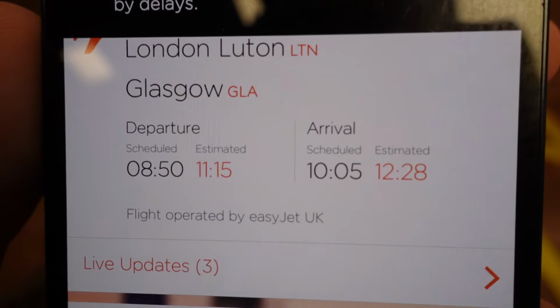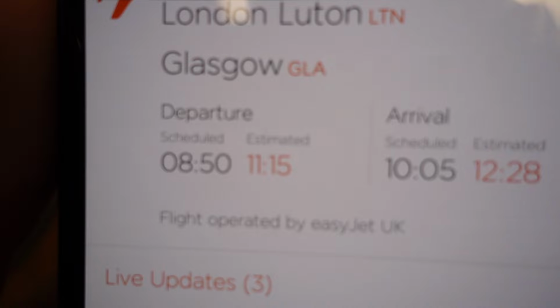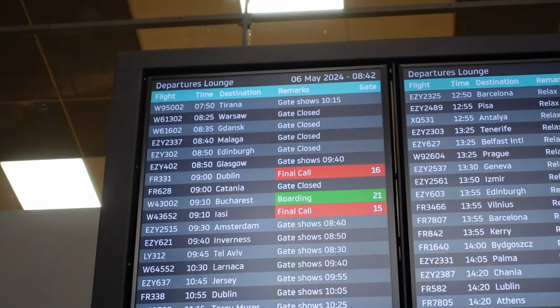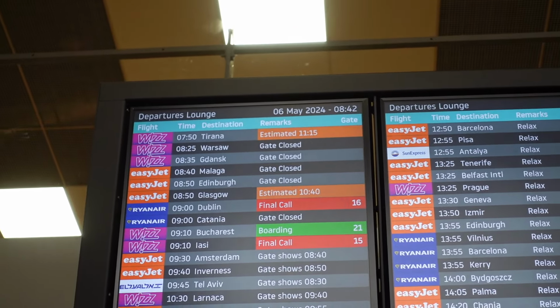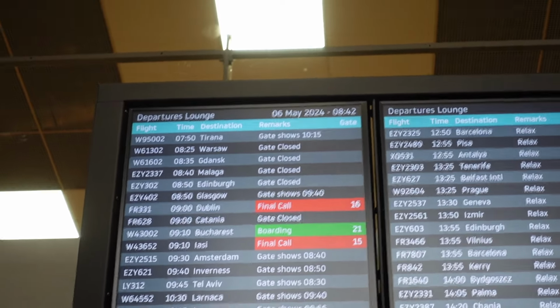So my app, the easyJet app, is now saying departure is going to be 11:15 now. And what is the board saying? Let's have a look at the board. That's still saying the gate's going to show at 9:40 now and estimated 10:40. Is that the gate? 10:40 now? Oh, that's going to be a long day.